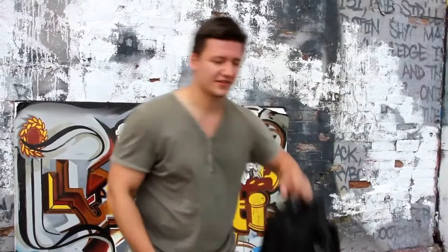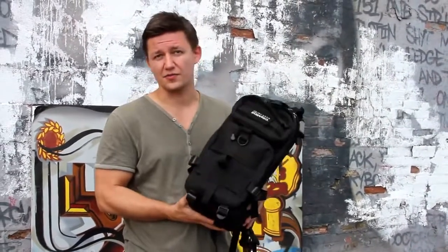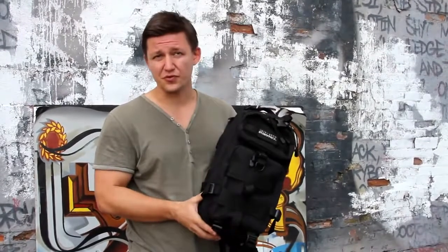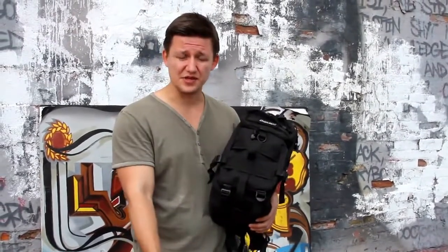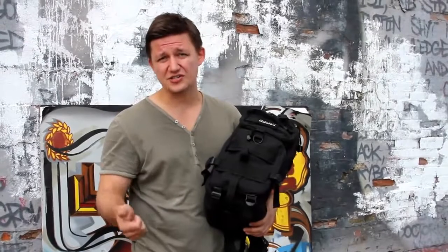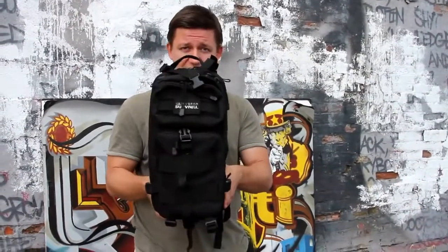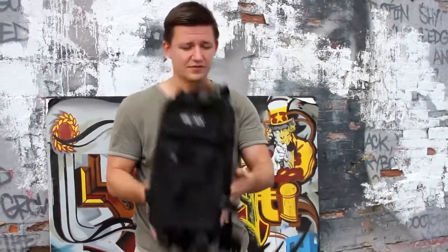So first, let's start off with the actual bag. It is from Rothco, it's made out of 900 denier polyester fabric. It's got ample room in it, so it fits all of the Tusk items, along with your personal items, such as cash, clothing, and documents. And it's got a very thin profile, so when you're on the move, it won't get snagged up.